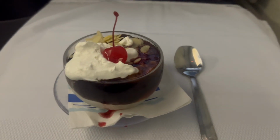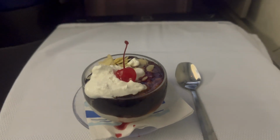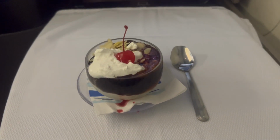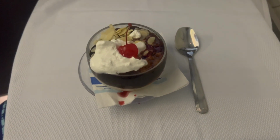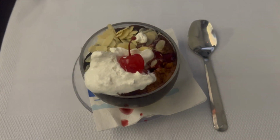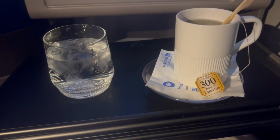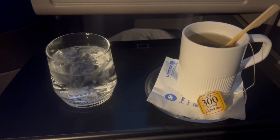When the dessert trolley was rolled through the aisle, I got myself an ice cream sundae featuring vanilla ice cream as the base and various assorted toppings. Most of the ice cream had already melted, and it was a little too sweet for my liking. After the meal, I ordered a cup of tea and tried to relax before taking a nap.